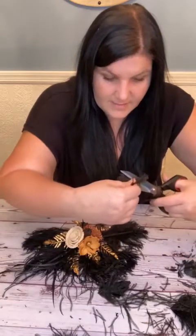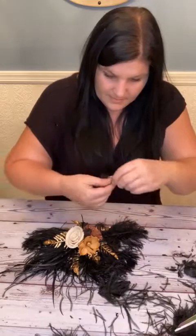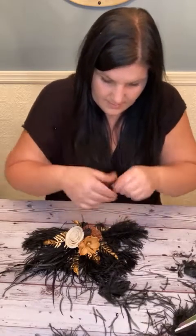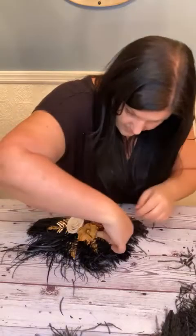I actually have a dummy head. I do have one actually. That probably would have worked better, huh? Look at all these feathers just falling apart on me. Like, all the little pieces are haunting me.